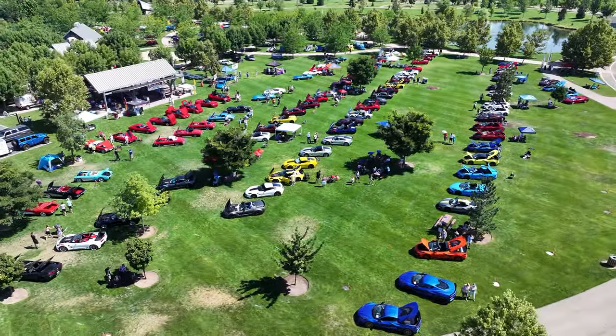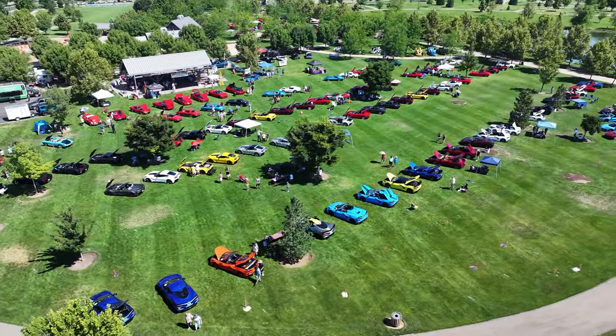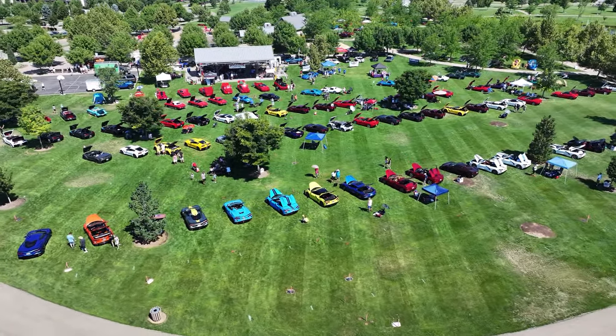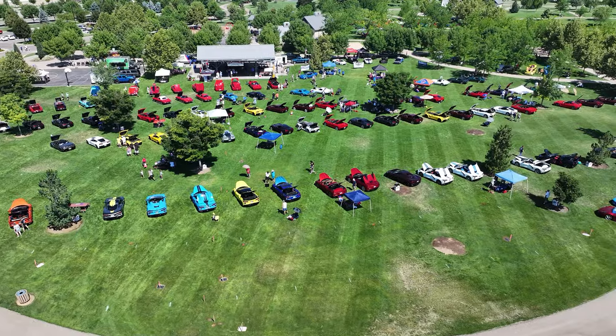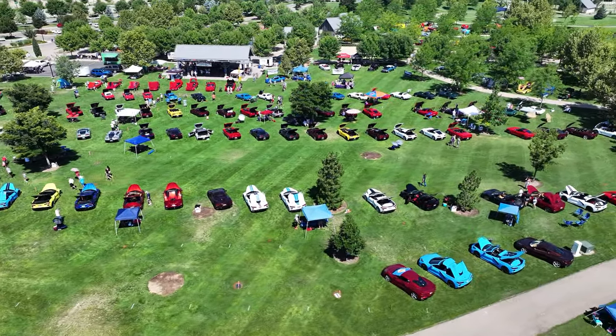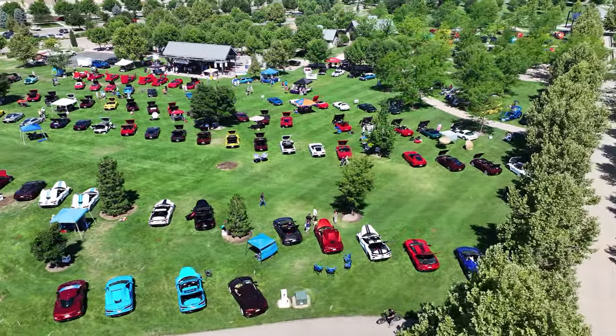I think I can get down low here. We'll try, because there's some open grass here in front where we wouldn't be flying over any people or anything. But the other thing that I'm going to do here before we finish this shot is there's some Corvettes on the other side, so we don't want to forget them. So we're going to get over.